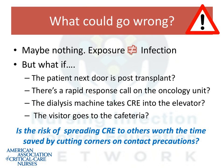What if there's a rapid response call in the oncology unit and the staff on the ICU are called to assist with that? What if the dialysis machine is not cleaned and the elevator becomes contaminated? Or the patient's family leaves his bedside and goes to the cafeteria without performing hand hygiene. And now they've placed CRE on surfaces that are very remote from the patient and highly trafficked by other members of the community. So when we think about the breadth of potential consequences of failing to adhere to contact precautions, the impact of a preventable infection becomes a preventable death with this kind of virulent infection. We want to wonder, is the risk of spreading CRE to others worth the time that we save if we cut corners in contact precautions?